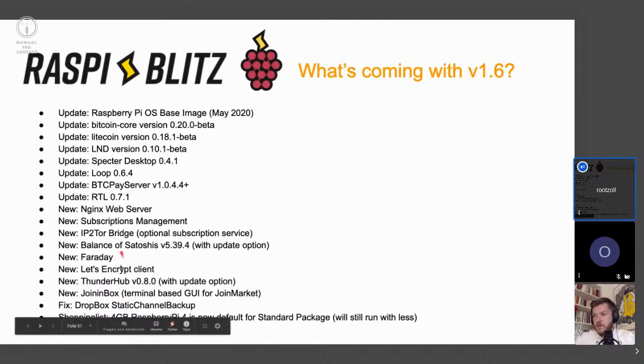Also the Thunder Hub. There's the Let's Encrypt client for already maybe trying and fiddling a little bit with the HTTPS Let's Encrypt thing. So all those little things are in there. And again, there's a fix for the Dropbox static channel backup. If you have the 1.5.0 still running and you're using the Dropbox static channel backup, maybe check out the already available 1.5.1 update on the Raspiblitz GitHub, because it already fixes a bug for this backup situation. But it will definitely be part of the 1.6.